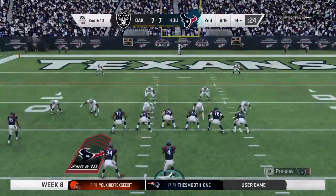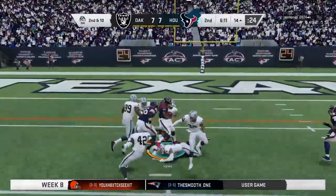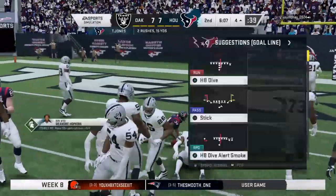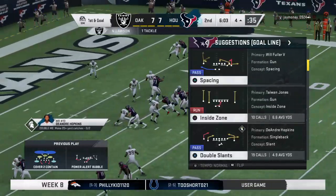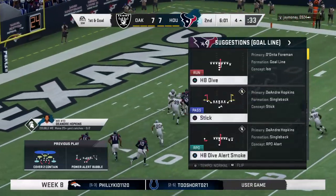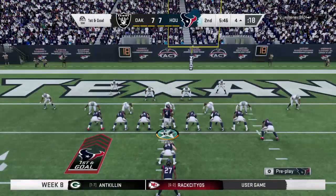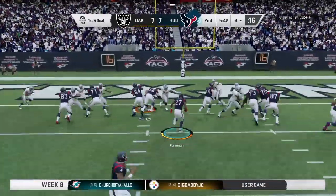So now 2nd and 10 after the incompletion on first down. They'll run it with Jones. And all the way down inside the 5 to the 4. It's a first down on a gain of 10. We don't talk about it very often, but sometimes there's a dip in intensity when you start the second half, which can manifest itself in some sloppy tackling. And how about right there? He ran right through that weak tackle attempt.